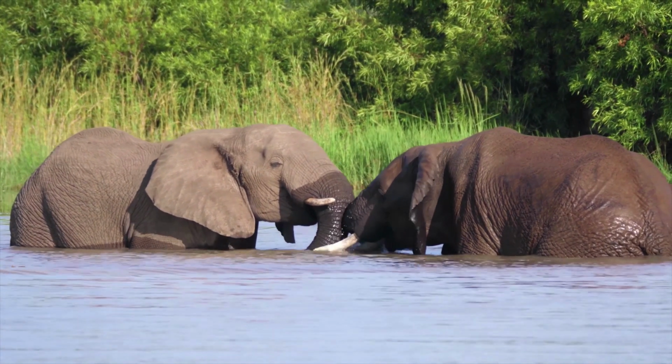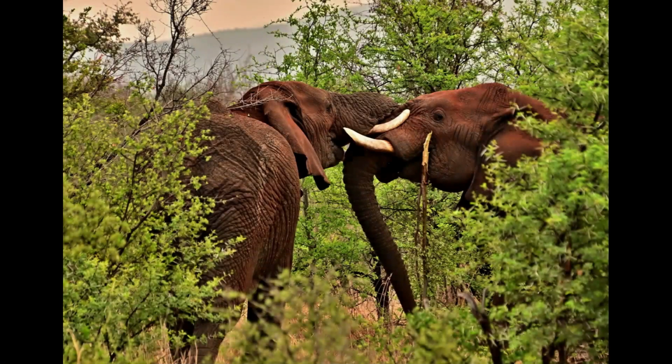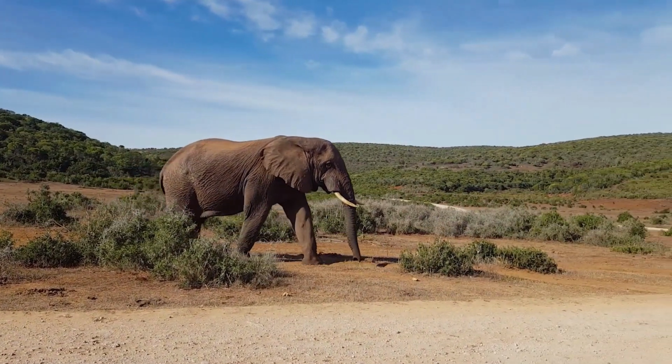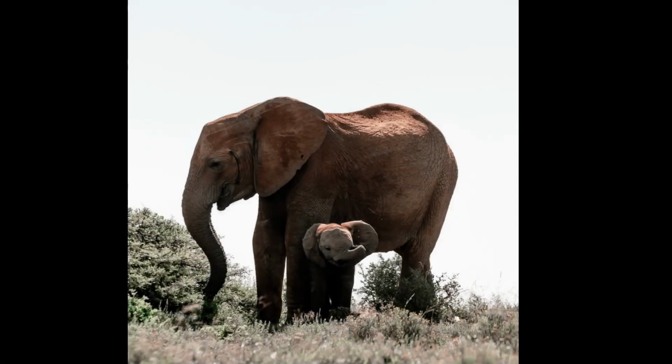Physical characteristics. Size. African elephants are massive animals, with adult males, known as bulls, reaching heights of up to 13 feet, 4 meters, at the shoulder and weighing between 5,000 to 14,000 pounds, 2,300 to 6,300 kilograms. Adult females, or cows, are smaller, usually standing around 7 to 9 feet, 2.2 to 2.7 meters, and weighing between 3,000 to 8,000 pounds, 1,400 to 3,600 kilograms.